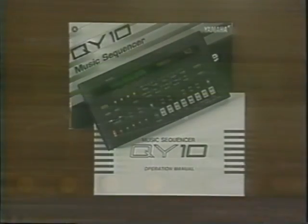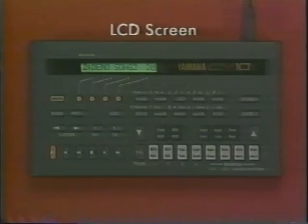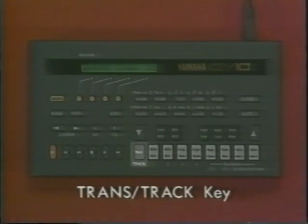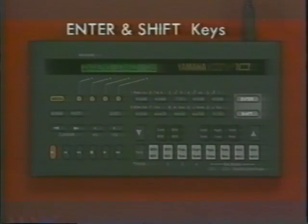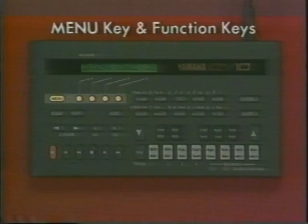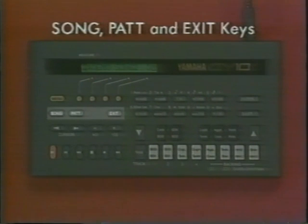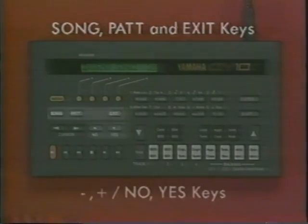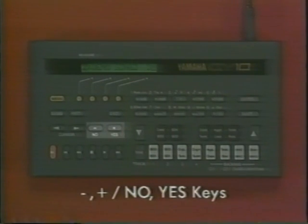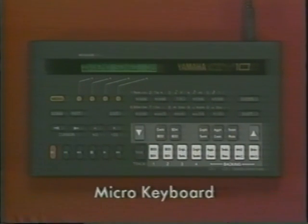As we listen to more of the QY10's music, let's take a look at the control panel. The liquid crystal display screen. The transpose track selector key. The enter and shift keys. The sequencer keys. The menu key and function keys. The left-right cursor keys. The song, pattern, and exit keys. And the plus, minus, no, yes keys. The numeric keypad and chord entry keys. And the micro keypad, which corresponds to a 1-octave span of a conventional keyboard.